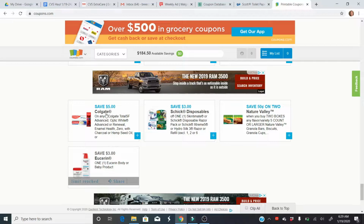These are my favorites. We got a $5 off any 3 Colgate coupon, and we have some Colgate deals going on at CVS, so that's going to make for an amazing deal. I'll make sure that I include that in my breakdowns for today. The Schick disposables as well. It's the same coupon that's going to be in the inserts.